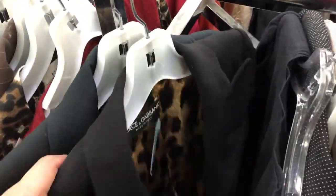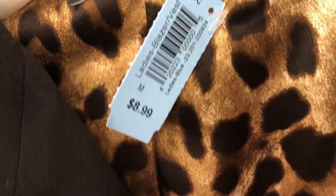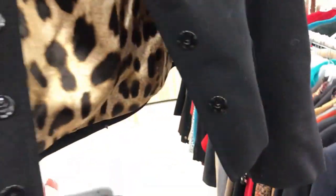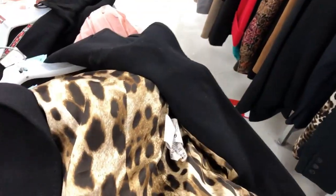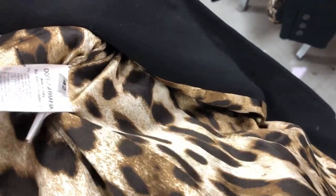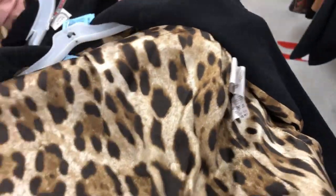Oh, yep, this one had a different feel, and then it's lined. How much is that one? $8.99 at Dolce & Gabbana. Yeah, so that's okay. Definitely gonna get that. Make sure it's authentic. European sizing, made in Italy. Check the underarms. Okay, we're good. Uh-oh, hang on. Maybe we're not. Oh, it's just makeup.